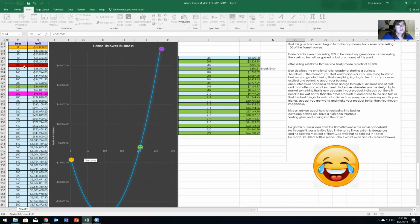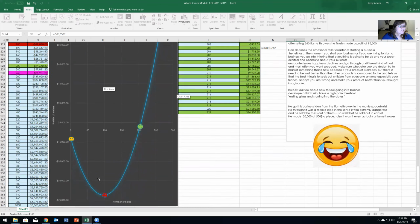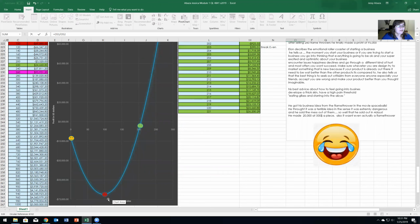As he progresses in his business after selling 100, this would be really discouraging for me. And I have to say it would be hard not to want to quit because you could see here he goes into almost $70,000 worth of debt. Excuse me. I don't know about you, but I could never afford that. So down here I put this way negative number in a red smiley face. I'm so sorry.